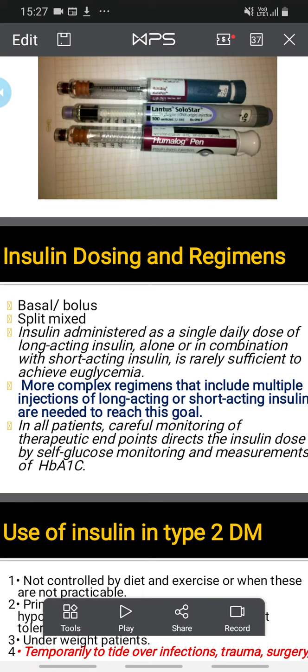And more complex, in all patients, careful monitoring of therapeutic endpoints is needed: adjusting the insulin dose by self-glucose monitoring, and measurements of the HbA1c. So HbA1c monitoring is very important. Along with that, fasting and PP hyperglycemia should be monitored to adjust the insulin dose.